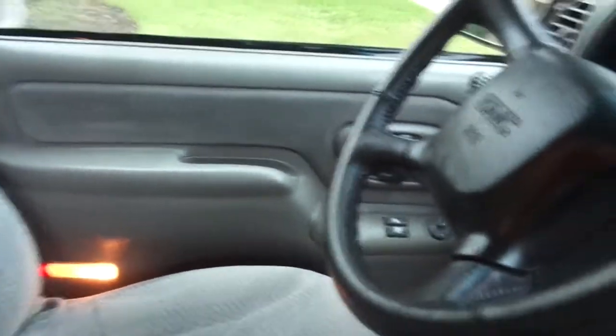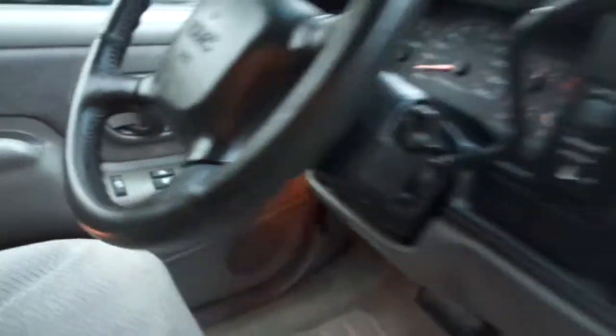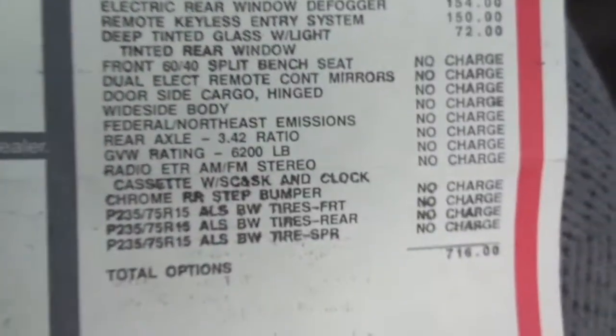Super nice. You can put 3 people up front. Look at the armrest. These seats, they're more comfortable than your recliner you have at home. This leather wrap steering wheel looks like there's nobody ever had a hand on it. Like I say, you got all the keys, the key fobs, you got all your books, every piece of paper that you got brand new from GMC. Even has the window sticker here. Shows everything. It has a nice 343 rear axle or 342 rear axle in it also.